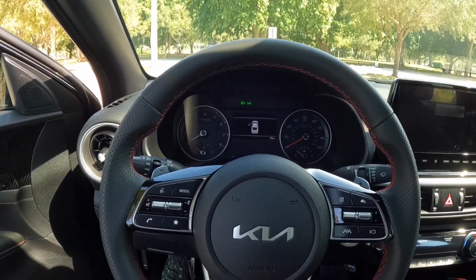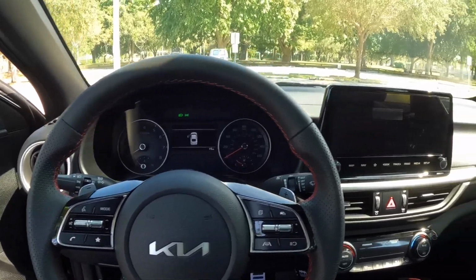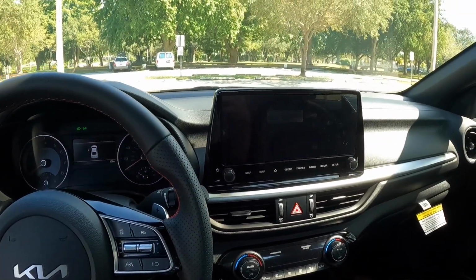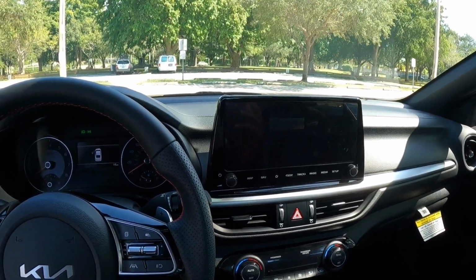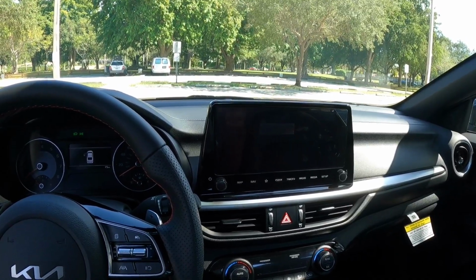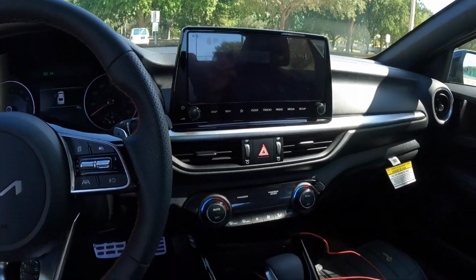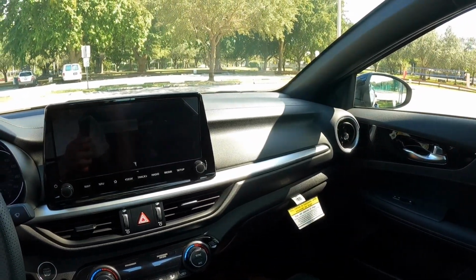They changed the wheels, and it also gave this vehicle nicer tech, which is this 10.3-inch display. It does support Apple CarPlay and Android Auto. Kia said that it was wireless for some reason. I tried to connect my iPhone 12 Pro Max and did not connect it wirelessly, so I had to use the USB port instead. But the cabin still looks the same as the previous Forte that I reviewed.